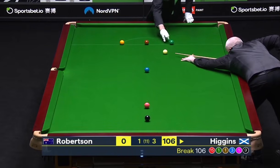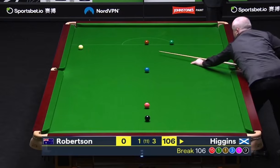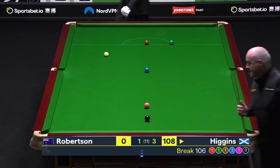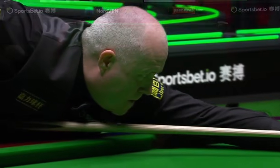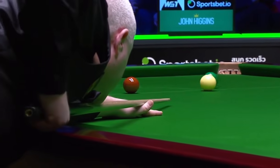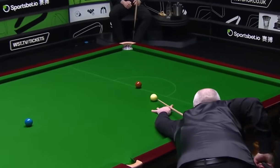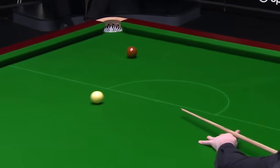Yeah, you'd have to say the next frame is a must frame for Neil to win. You know, you can't really see him coming back from this. Yeah, and it sort of feels like he's got to win it like this. I don't think sort of scrapping it out is going to do the job against Higgins. He's got to try and impose himself. Highest break for Robertson today, 41.